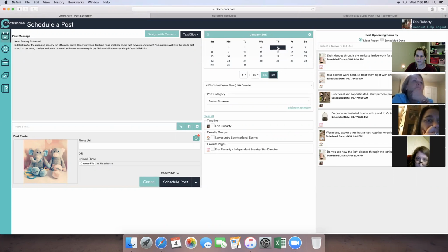So we just picked the calendar date. Calendar date is the 5th. I'm going to utilize my timeline for this one. And since I've got the one scheduled at 9 a.m. for my page, I'm going to go ahead and schedule the next one at noon. I usually do about 3 hours between each one. You can do them as often or as little as you like. However, I think every 3 hours is kind of like touching people when they're getting up in the morning or getting started or at work.